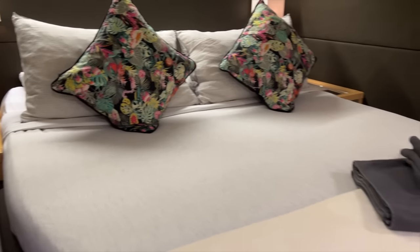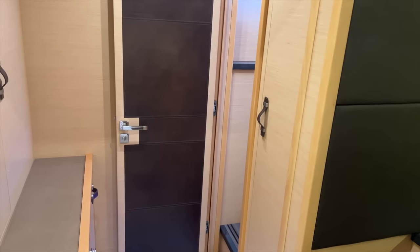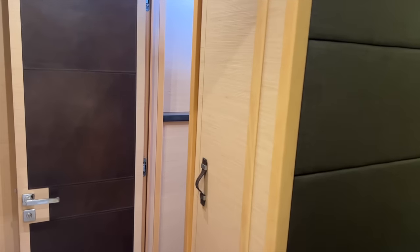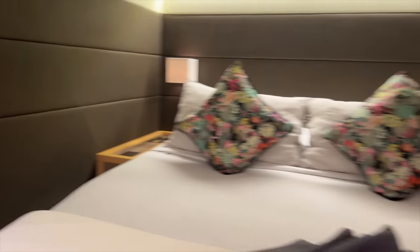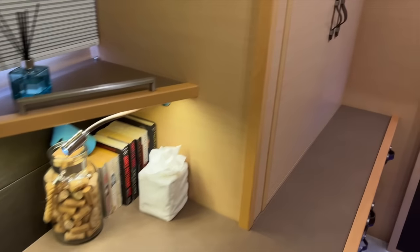Queen size athwartship berth. Nice leather paneling in here. Head shower. Clean contemporary look. Very nice.